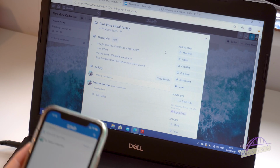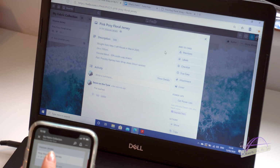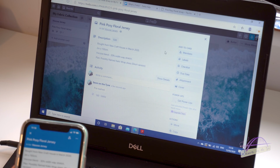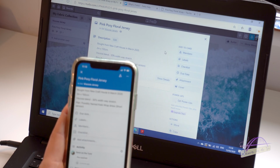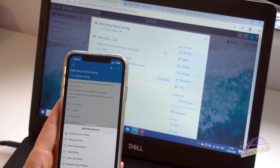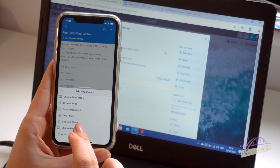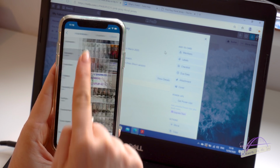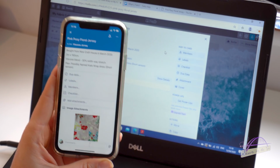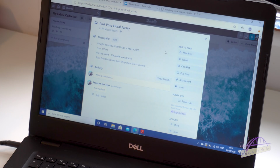So I go onto my phone and onto Trello, click on my board, and I click on my viscose jersey, my pink posy floral jersey, and I click on Add Attachments. Now you then have the options, choose a file, take a photo. Now I've got the fabric here with me, I could take a photo, but I was prepared and I took one earlier. So I'm going to say choose from photos. Then it brings up my photos and it brings up the photo of that fabric that I took earlier. So now that has attached, and in a couple of moments that will pop up on the screen.